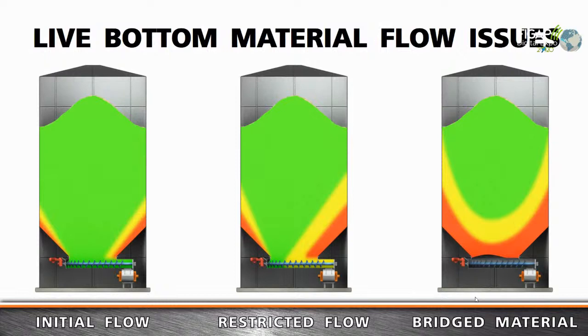Now, as you convey from left to right, you see the pinch point there. That pinch point becomes high wear, high horsepower, and it also creates a hard pack that will grow over time and eventually give you a bridge. So again, these have places in the marketplace, not with storage silos of large volumes of, let's say, 200, 300, 400 tons, normally much smaller than that, to get them to operate correctly. Okay, next slide, please.